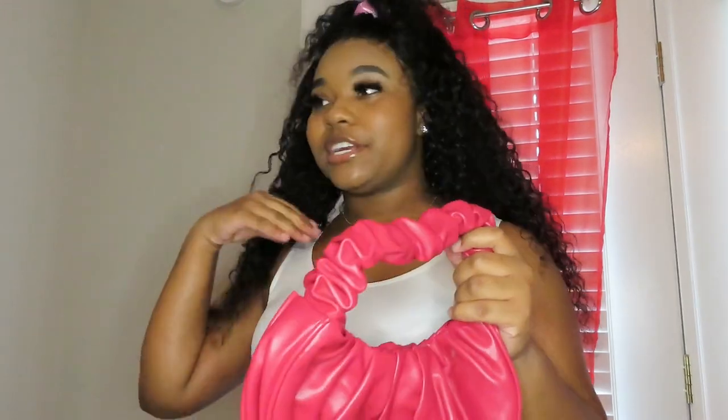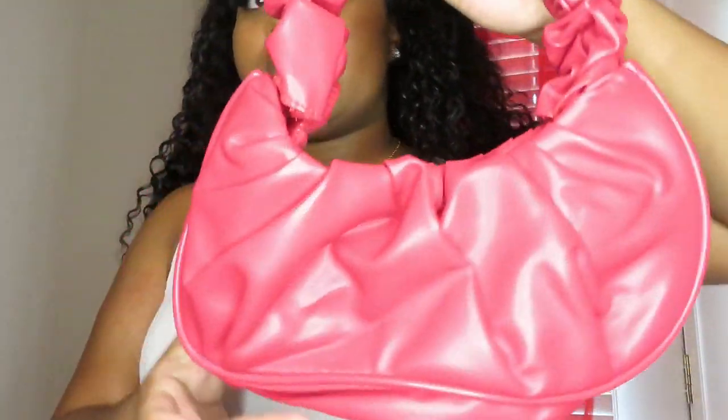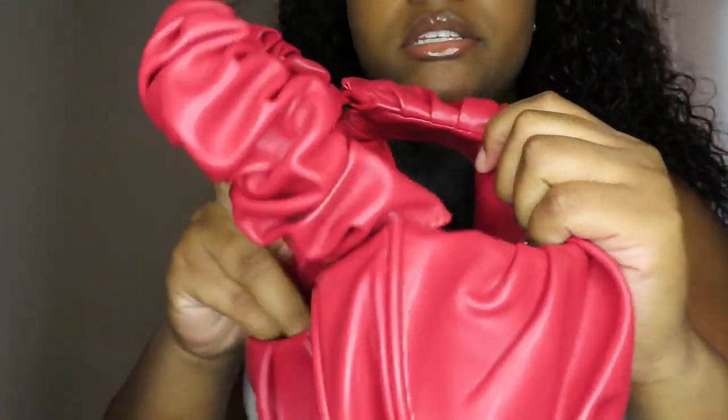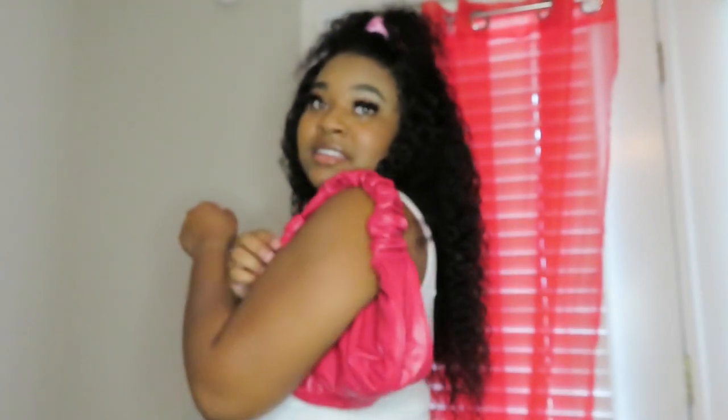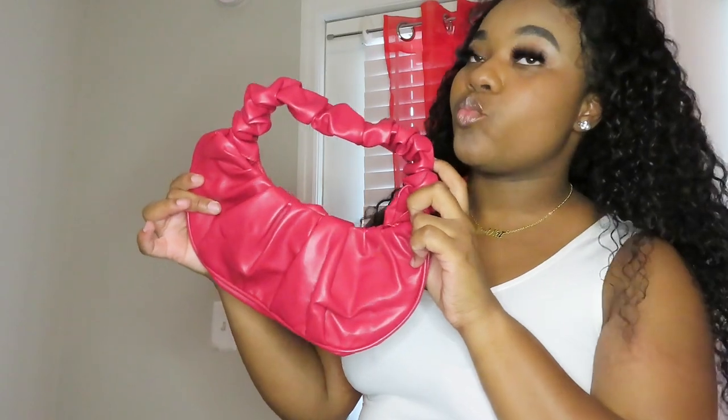I got another purse. This is a red one. Dang, Jon'Nai, girl. Kind of similar to the green one. This is showing up pink, but I promise you, it's very much a dark red. So this is how it looks. Kind of the same as the green purse. Very, very pretty. Can't wait to wear this. It's giving. It honestly is giving. I love it. It's very nice.